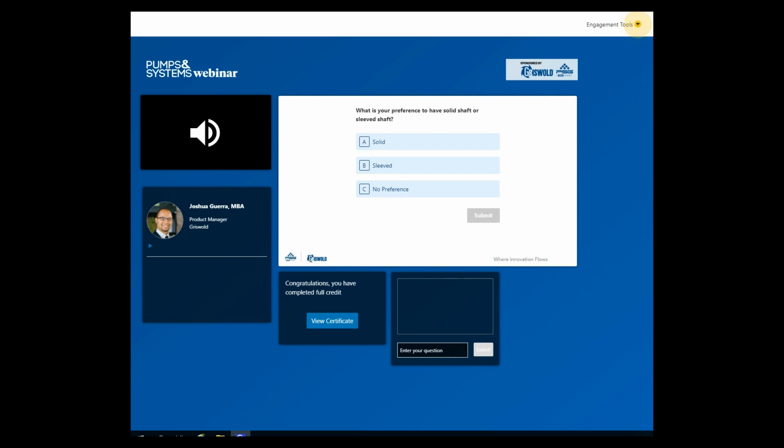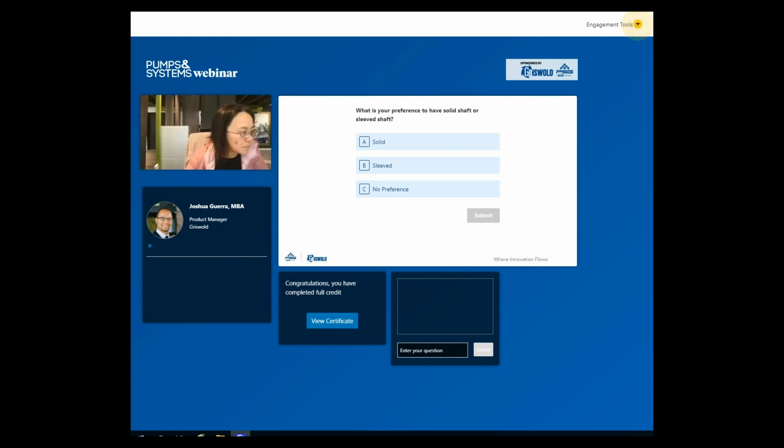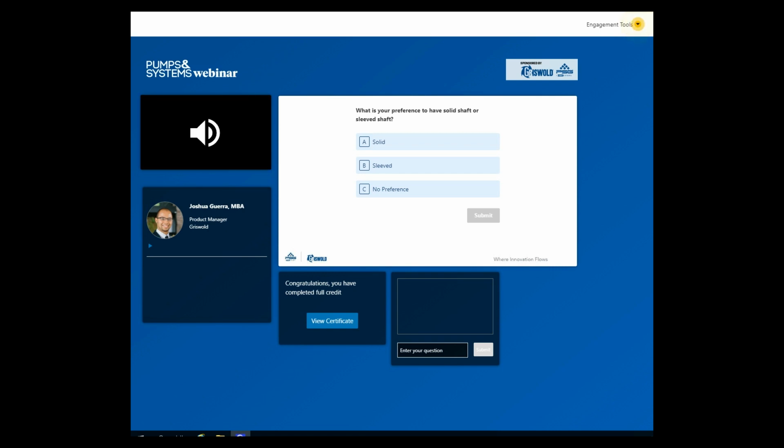Okay, great. We've got another poll here. This one is, what is your preference to have a solid shaft or a sleeved shaft? Looks like we've got the wrong poll question here. If everybody will go ahead and answer, I'll get that other one set up. Okay, great. We'll come back to the answer here a little later in the presentation.